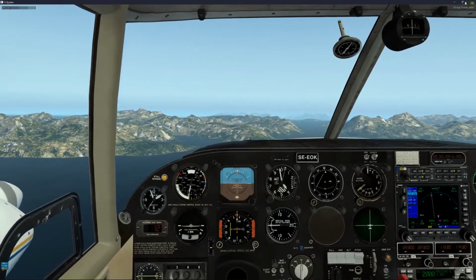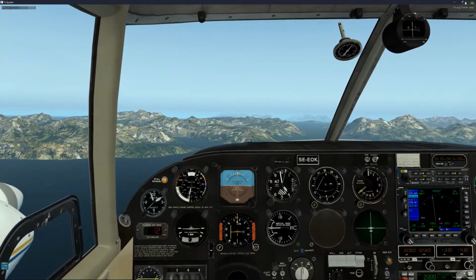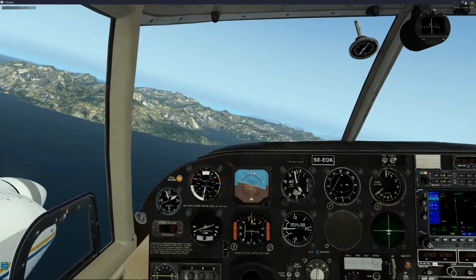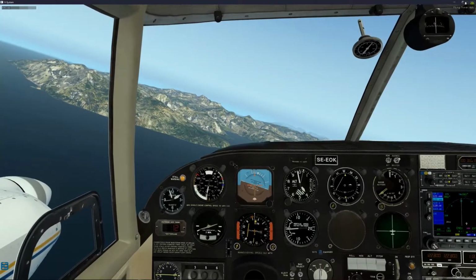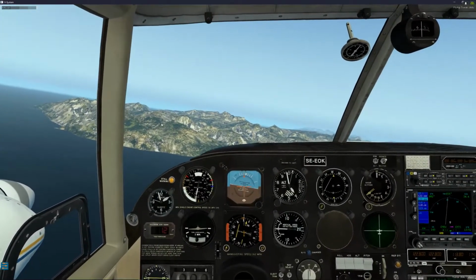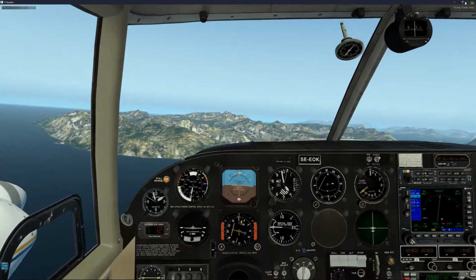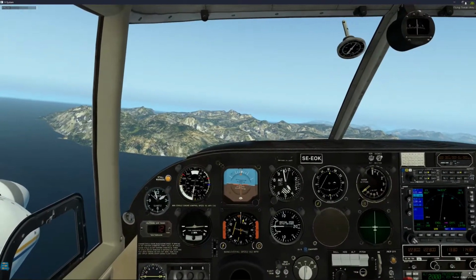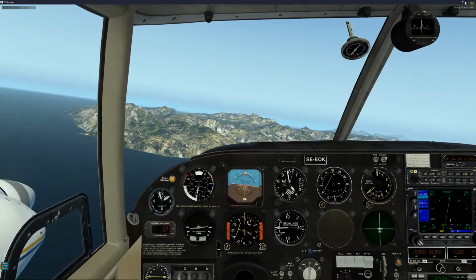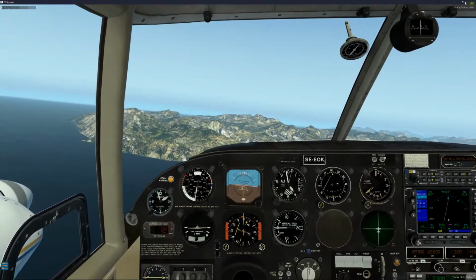Okay, so we want to head back this way. That looks more like default scenery. I must have missed. I thought I'd covered this area, but maybe I haven't. Oh, that's a shame. We'll have default scenery for the rest of the way. Oh, apologies again.